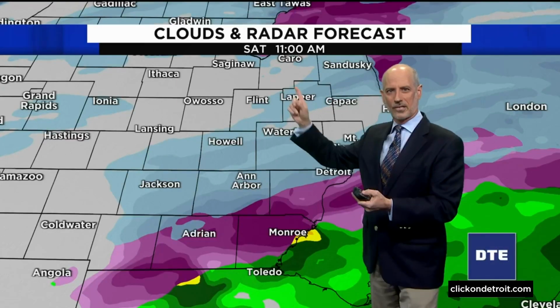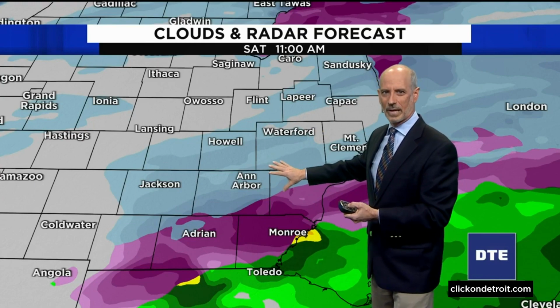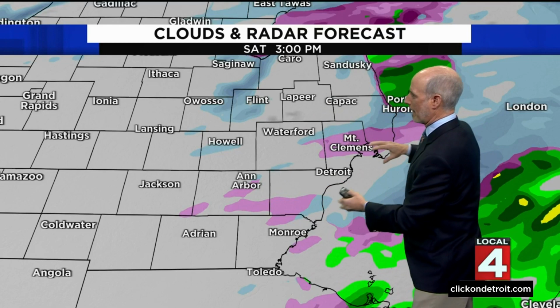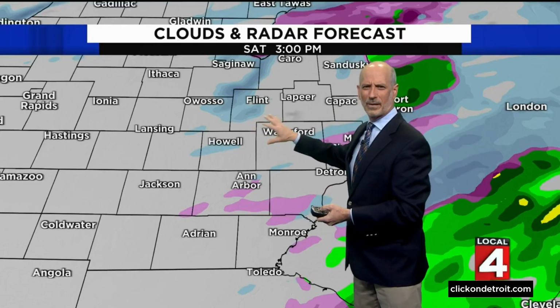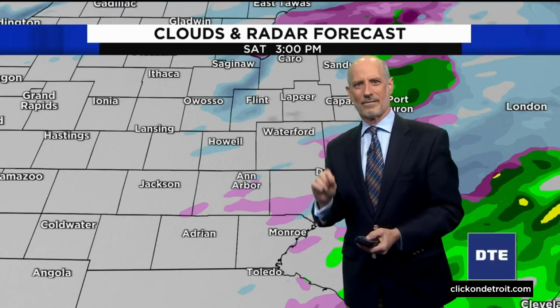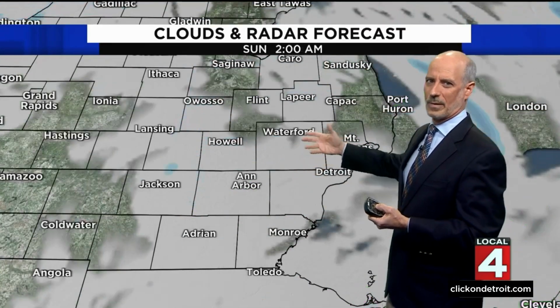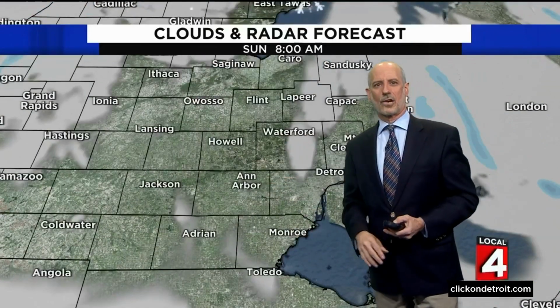And then north of that, where it's colder and it stays mostly snow, that's where we're going to get most of our accumulation. Now, this is 11 o'clock in the morning, so the stuff is still here. But then as we get into the afternoon, notice that it starts to move out, and we're left with just little splotchy, very light little patches of, it could be a little freezing drizzle, could be a little light snow, but not really a whole lot going on in the afternoon. And then as we get into the nighttime hours, the cloud cover starts to break up.